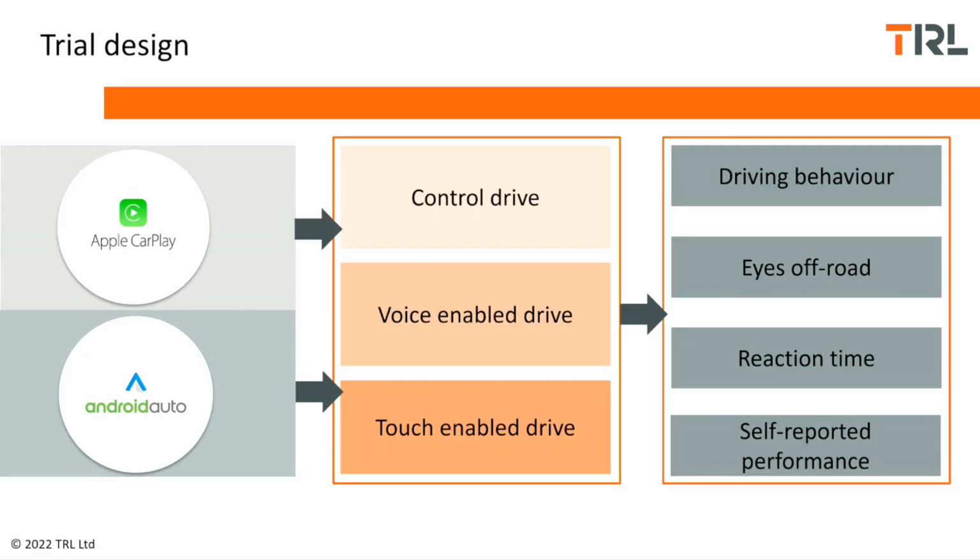So what did we do? We have the two types of technology on the left-hand side, and then in the simulator, you'll hear me say, relative to the control drive. You put people in the simulator and say, please drive for 15 minutes with nothing. You just leave them to it. They tend to swerve around and try the brakes. Then you say, please now drive as you normally would drive. That becomes our baseline of their behavior against which we compare other stuff.